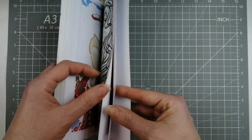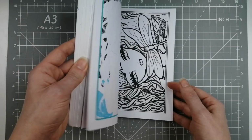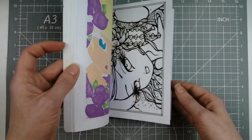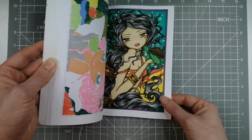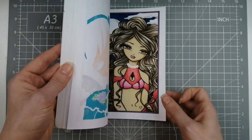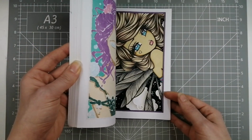This is one of my most filled in books, thanks to those wonderful ladies that help keep me going each month. And I have got quite a few pages. I just did this last month. That was the month before. Do like how she turned out. I don't do a lot of deeper skin tones because I'm scared of them, because I find skin difficult.